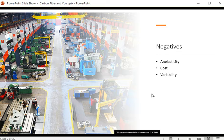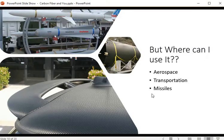This is because the layout of the carbon fiber sheets, the chemical makeup, and the size of the individual carbon fibers can all make major differences in how the carbon fiber will react to physical, chemical, or environmental stressors.